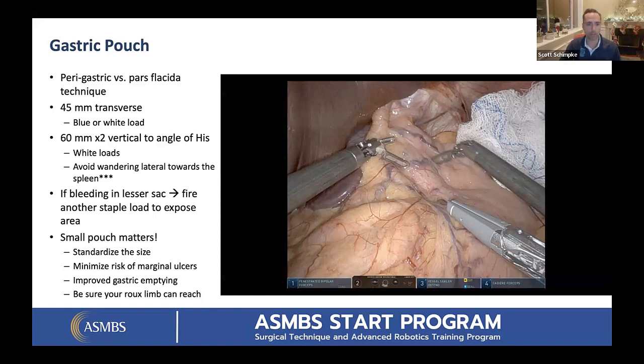My pouch looks about one transverse fire across. Obviously, make sure all tubes and things are out of the stomach. That's kind of like a mini timeout that we do to make sure there's absolutely nothing in the stomach, because you can imagine that could be a disaster. One transverse fire across, and then typically two fires up. The surgeons at the hospital always tell me I tend to make a quote small pouch. I don't really know what that means, but that's kind of the size pouch that I normally strive for.